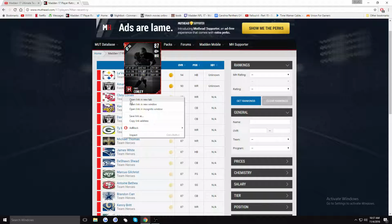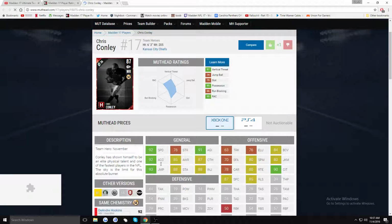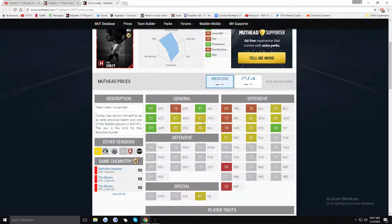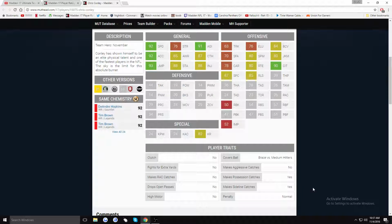So now we got Chris Conley. Conley, he's got 92 speed. This is for the Chiefs. 92 speed, 92 acceleration, 93 jump. So this is pretty good. 90 catch in traffic. How tall is he? 6'3". Okay, so this is only 87 catching though. So this is a pretty decent card, to be completely honest. He makes sideline catches too.